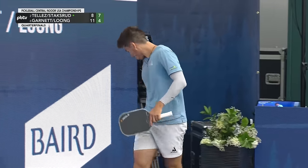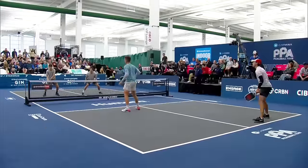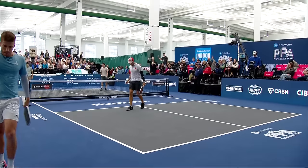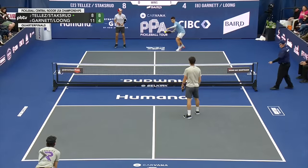Who's playing what side? Tyler Loong and Connor Garnett charging to either side of the court. And Garnett looking for the lob, but the athleticism of Federico Staksrud too much and trying to get the crowd into it. 8-4-1. What a fun point.